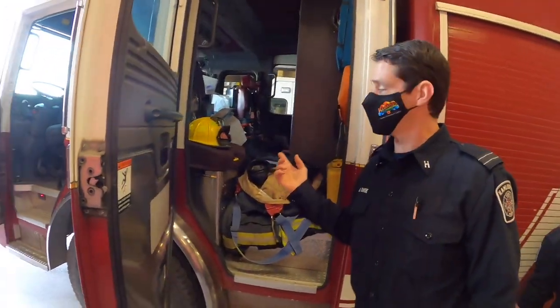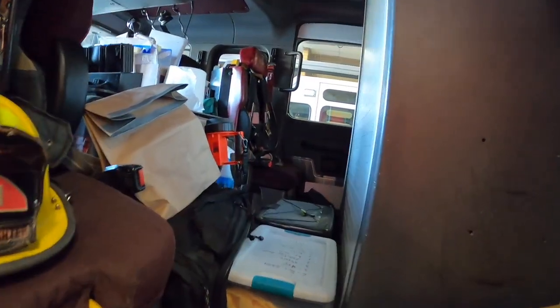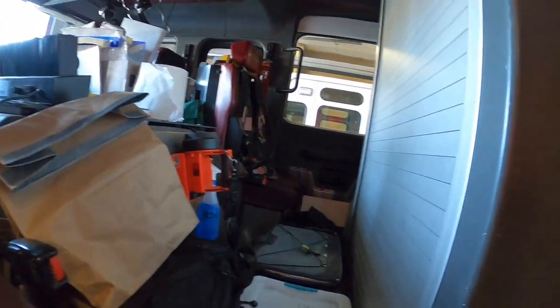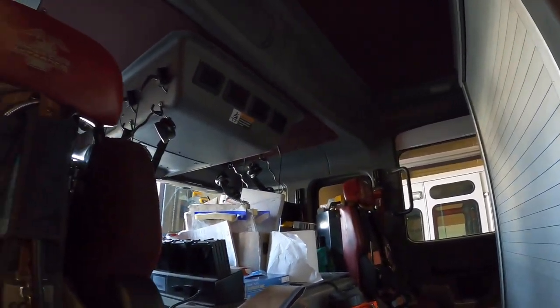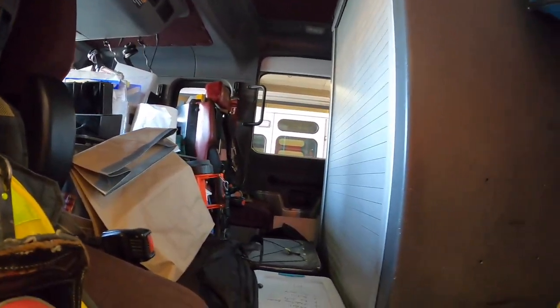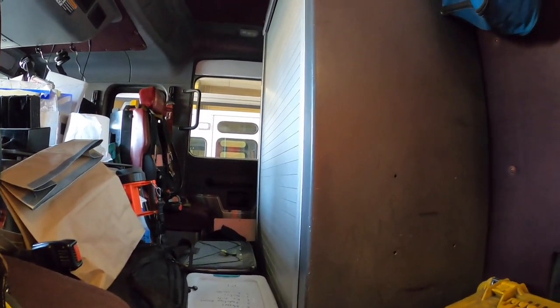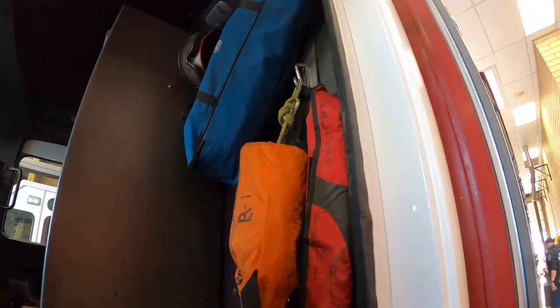We've got room in the back here for a couple of extra firefighters to ride back here, but we've also got it fairly stuffed full of equipment. So there's more COVID equipment, medical equipment. We carry in this cabinet here, we're not going to open it up, extra medical equipment for large scale motor vehicle accidents. There's lots of people that we need to help.